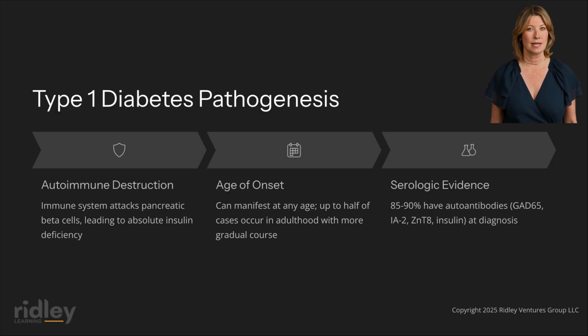Adults with new onset type 1 diabetes frequently experience a more gradual clinical course than children, with a period of preserved residual beta cell function that may delay the need for intensive insulin therapy and contribute to diagnostic uncertainty. The autoimmune pathogenesis of type 1 diabetes involves both genetic susceptibility and environmental triggers that remain incompletely understood.